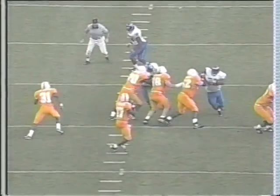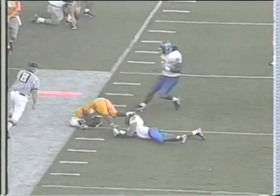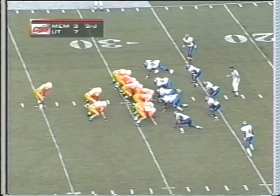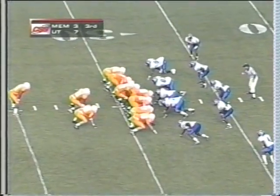They came out with 2 tight ends the last series. This series they come out with 4 wide receivers, 1 running back, try to throw it, spread it out a little bit, and move the ball that way. So far, they've had a little success, setting up a 3rd and 1. Okay, 3rd down and 1. What do you do right here?